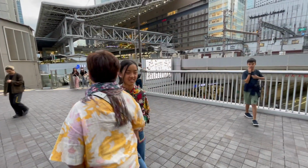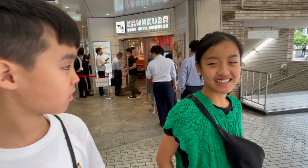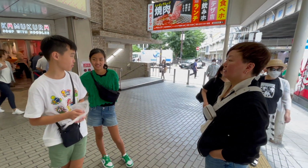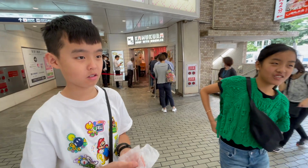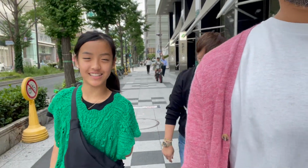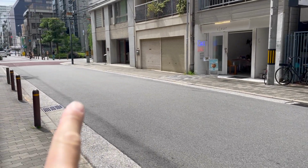Train station. Hi, we're walking to the mochi shop. Yay! I'm so excited. I researched this before we went to Japan. We walked 15 minutes to get here. We just keep walking forward. It's the fat one.